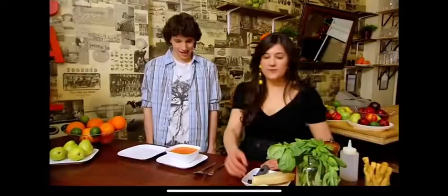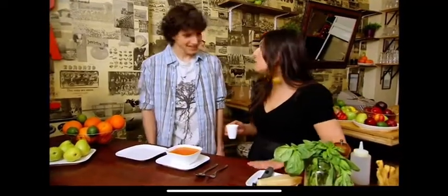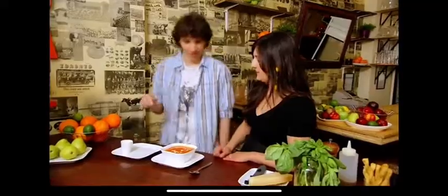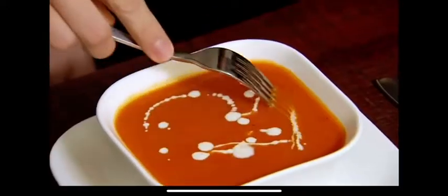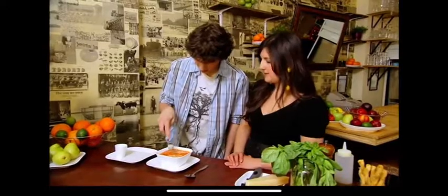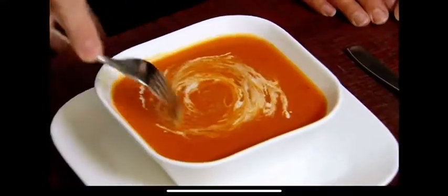Just a plain bowl of tomato soup. All right. Well, the first thing we're going to do to make this bowl of soup extra special is I'm going to put a little bit of cream around to garnish, like so. Okay. And then I'm going to give you this fork, and I'd like you to make some designs with the cream. All right. Oh, beautiful, Avery. I'm painting the soup.